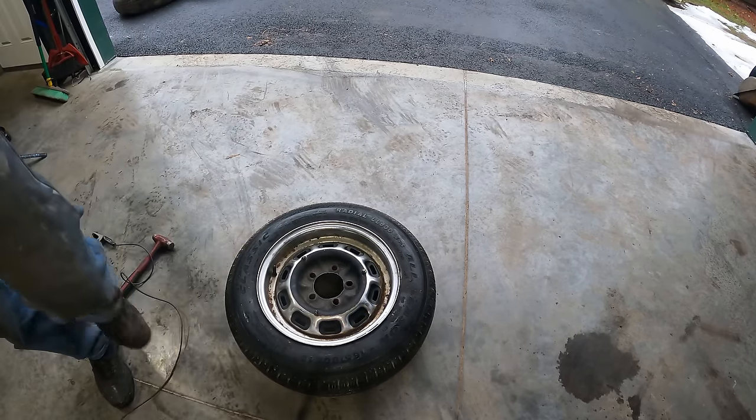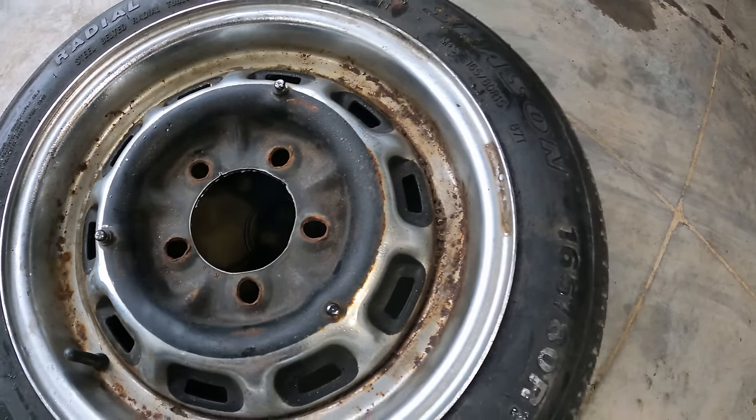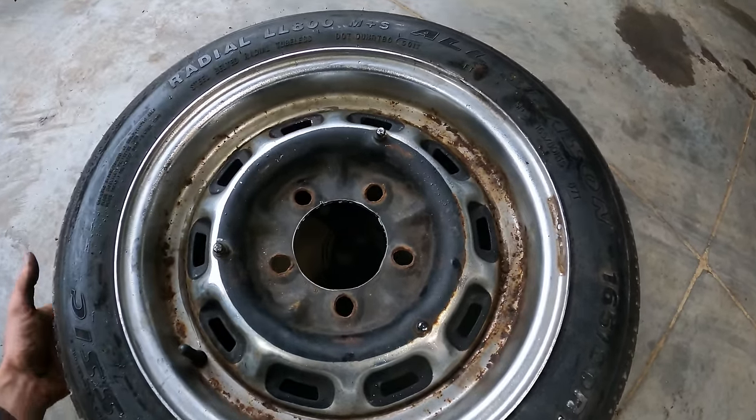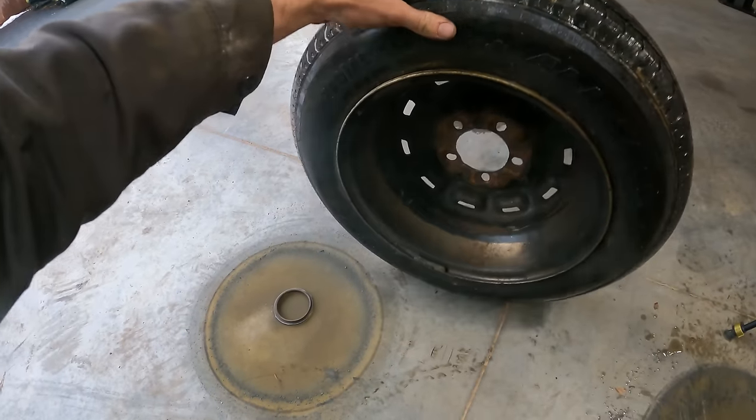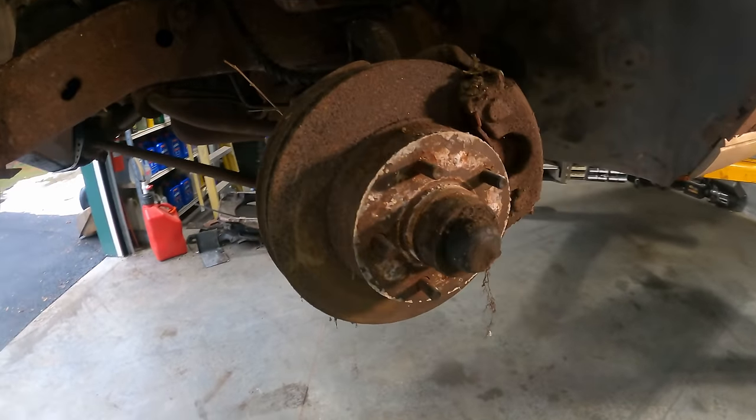That'll do it. And don't worry, these were already trashed anyway. Look, somebody drilled out and elongated the holes or had a loose wheel. That'll do. I mean, they're not hub-centric anymore. Definitely not as strong, but it'll work for rolling them around.